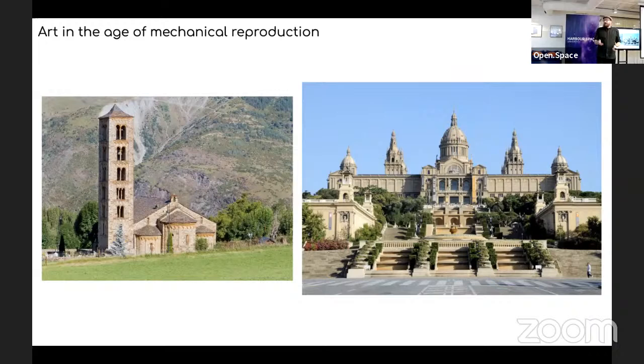They have like 20 from all around Catalonia, especially the Val d'Avui. And if you want to understand what aura is, the best way is to go to Val d'Avui and see one fresco in a church, and then go to the Museum of Art Catalonia and see 100 frescoes in the bottom of a museum. It's a very different experience, right?